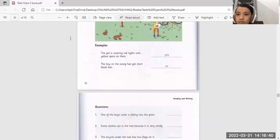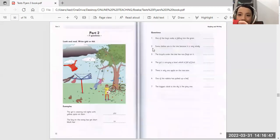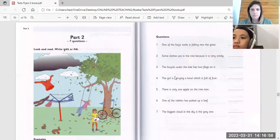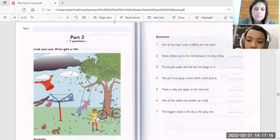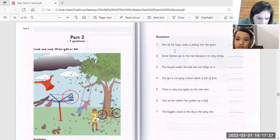Okay, what's number 1? One of the boys' socks is falling onto the grass. No, it's the shoe. It doesn't fall into the grass, it falls onto the grass.